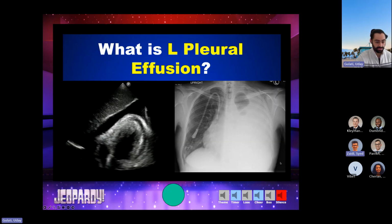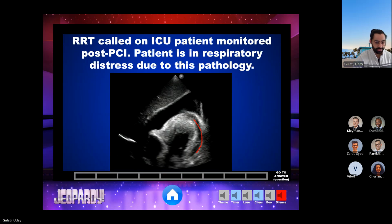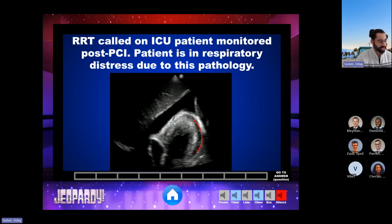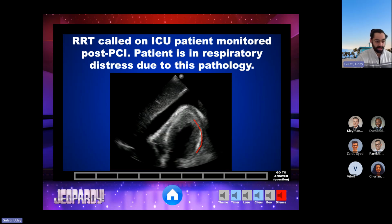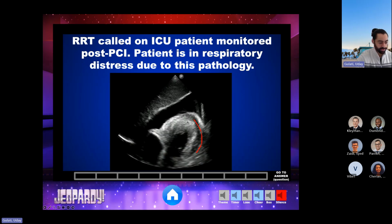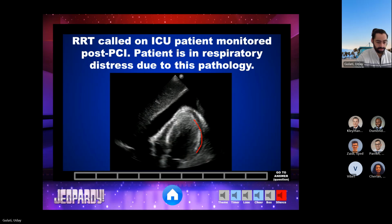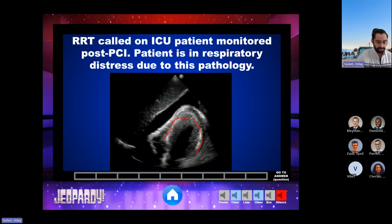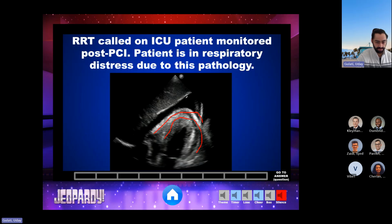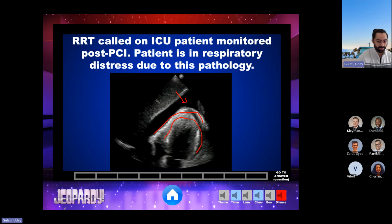This was the X-ray of the patient. And so it can get tricky, right? So you're doing a subxiphoid view. It's important to not mix up your pericardial effusion versus your pleural effusions. And one way to differentiate the two is to look for that parietal versus visceral pericardium. So you see your visceral right there, the heart border. And then you see your parietal right there. And so then this is your pleural effusion. That's how you tell the difference.